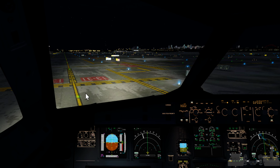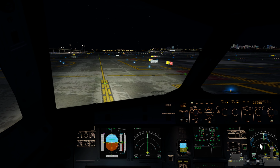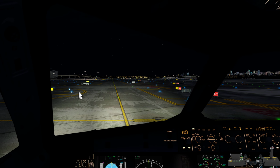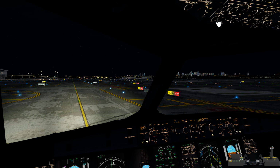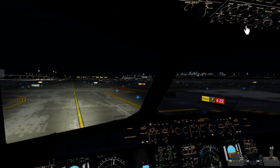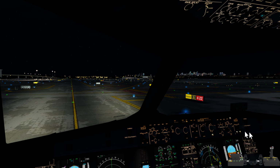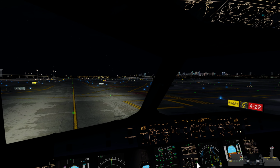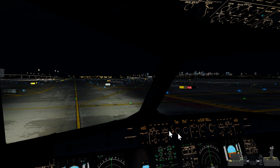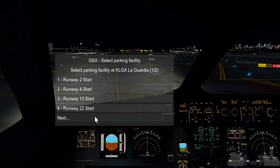We could have made that turn a bit earlier onto final, but we have plenty of time to correct, so all good. Taxi to our gate now. Kill the strobe lights. We are off of all of the actives. We said our gate was Alpha 10.